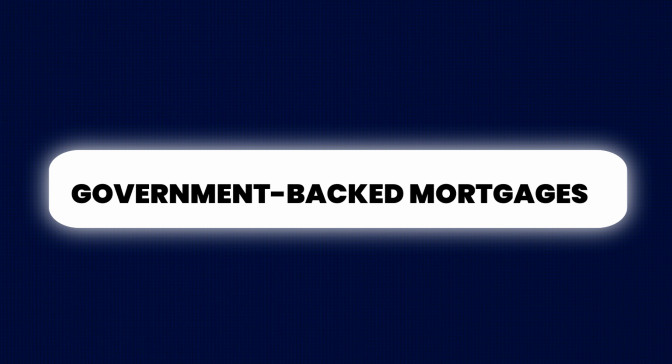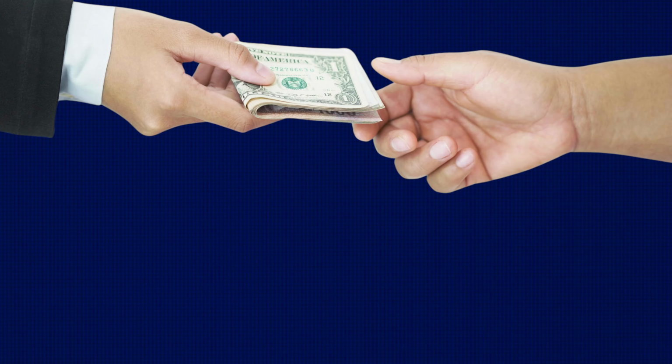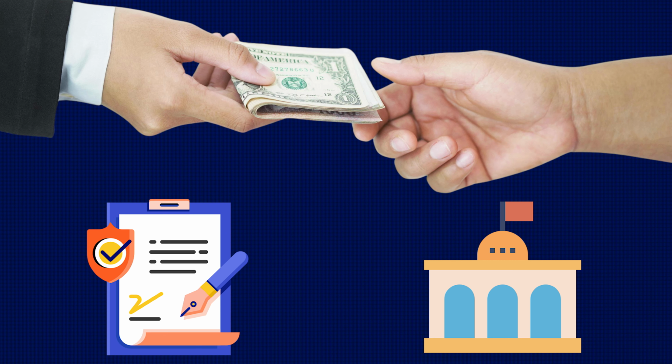The next category is government-backed mortgage loans. As the name suggests, the government-backed mortgages are insured or guaranteed by the federal government. Notice that these loans aren't issued by the government. These loans are still issued by the regular lenders like your bank and credit unions. But those lenders are now going to receive insurance from the federal government on these loans.